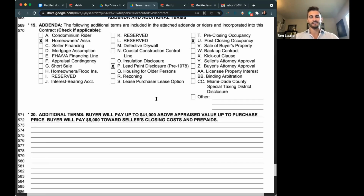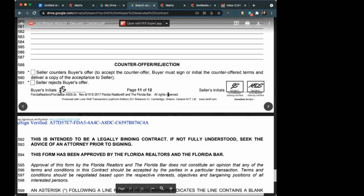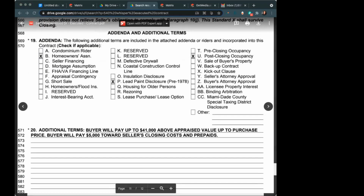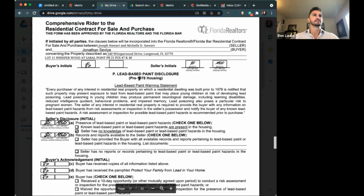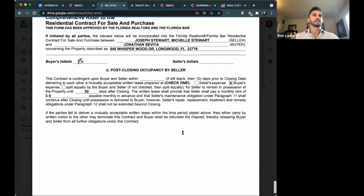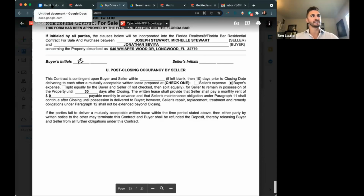That's the most competitive offer I've ever written. Oh, I forgot. Did they get the house? They did get the house. Okay. I forgot. We also did a post-occupancy agreement. And in the post-occupancy agreement, we said the buyer would pay for a lease agreement for the seller to live in the property and remain in possession of the property 30 days after closing, and the seller would pay 0. How attractive is that offer? Very attractive. Right? There's going to be some good pool parties at that house.